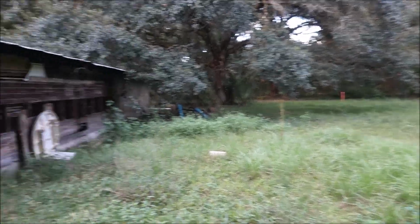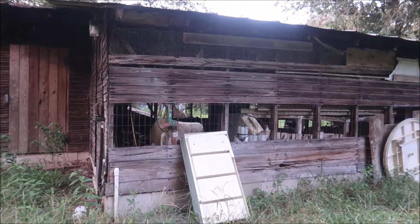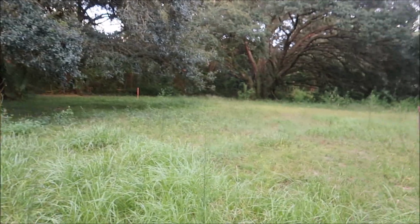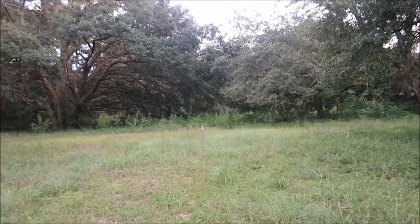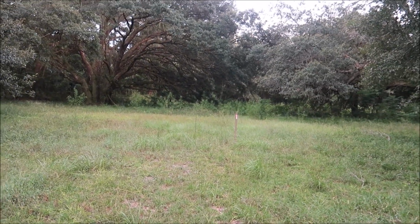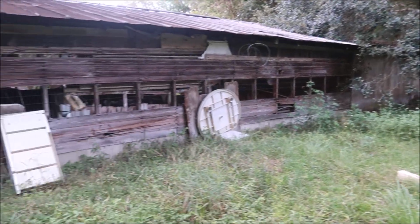We made it. So, it looks like you can see, and it's not a well house. What is it? I think it's just like a storage building. They had electricity out here. Look at all this land. It's a lot of land. Unless it only goes to where them sticks are. There's a trailer back there.